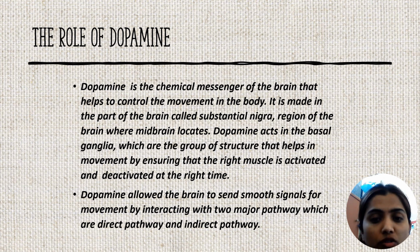The dopamine acts in the basal ganglia, which are a group of structures that help in movement by ensuring that the right muscle is activated and deactivated at the right time. Dopamine also allows the brain to send smooth signals for movement by interacting with two major pathways: one is the direct pathway and another is the indirect pathway.